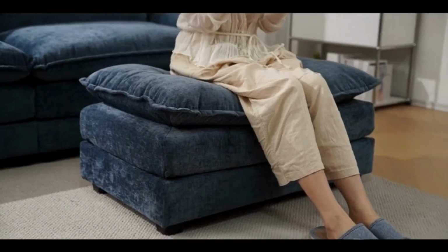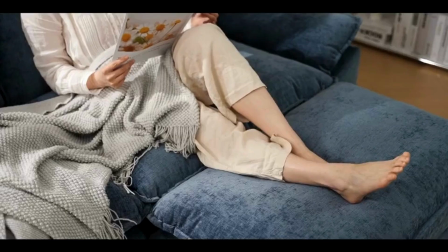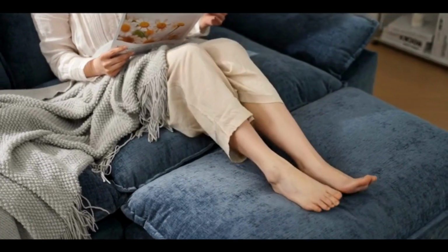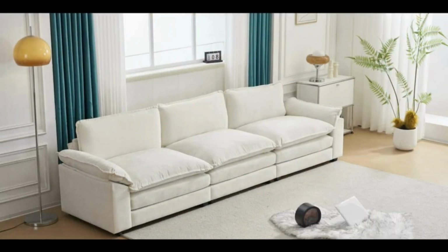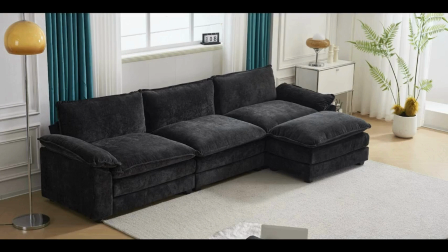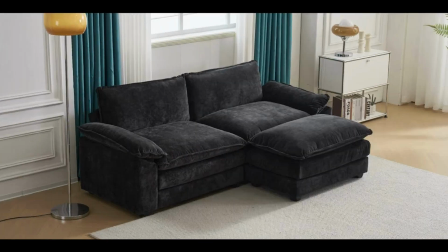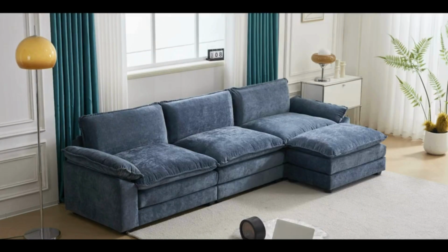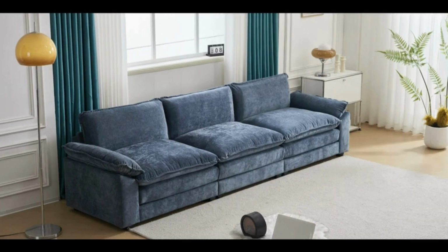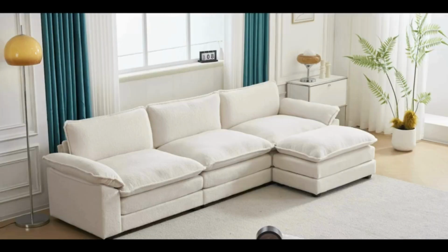It features 11.4-inch upholstered two-layer seat cushions filled with high-resiliency foam and 8-inch thick removable armrests. The 22.8-inch deep seat offers a cloud-like seating experience, perfect for lounging or taking a nap. The chenille fabric cover adds a smooth, fluffy touch, enhancing both physical and mental comfort.